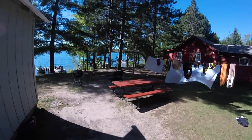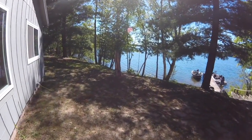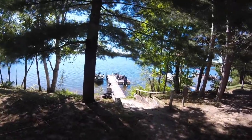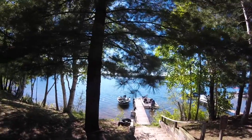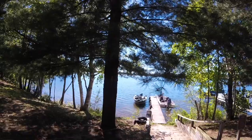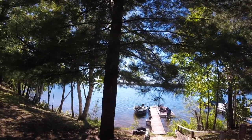Hello everybody. Today I thought we'd take a little walking tour of Murphy Landing Resort. This was where Mom, Dad, and Brent and I started staying back in the 80s. I think '84 was the first year we came up. We missed a few years in there, but it's been pretty much consistent every year. So we're coming up on 32 years now.